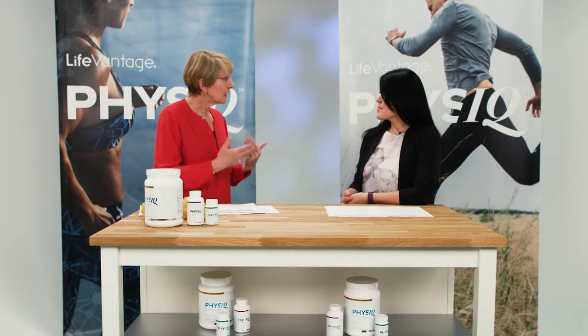So Svetol is the patent pending green coffee bean extract, which has been processed in such a way that you have a high level of what's called chlorogenic acids. These are a specific type of polyphenols. This is not your common green coffee bean extract that you find on the market. And what it does, it works differently.